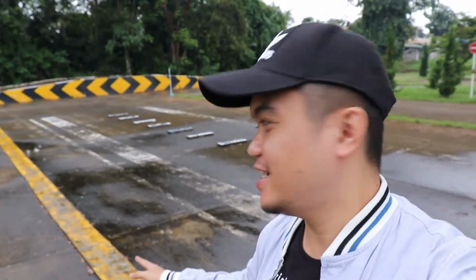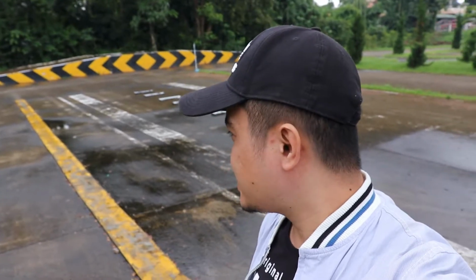And for me, one of the challenging test drives that they have here is this one. I would like to show you. It's this line. You need to balance yourself while driving your motorbike on the top of this line. I took like 4 times to make it perfect. It's quite challenging for me, guys, but I know you can do it. Just practice if you are planning to have your test drive here for the training to get your license.